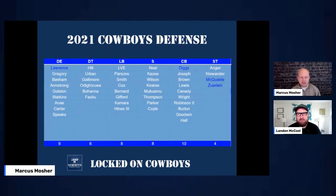Between Vander Esch, Neal, Parsons, Smith, and Cox, that's 5 linebackers. Most years you keep 6 or 7, right? And it's really going to come down between Bernard and Gifford, who's better on special teams. Because I think Gifford has more athleticism, I wouldn't be surprised if that's who makes it and Bernard gets moved. I just think they're totally shifting the way that they're valuing linebackers now.